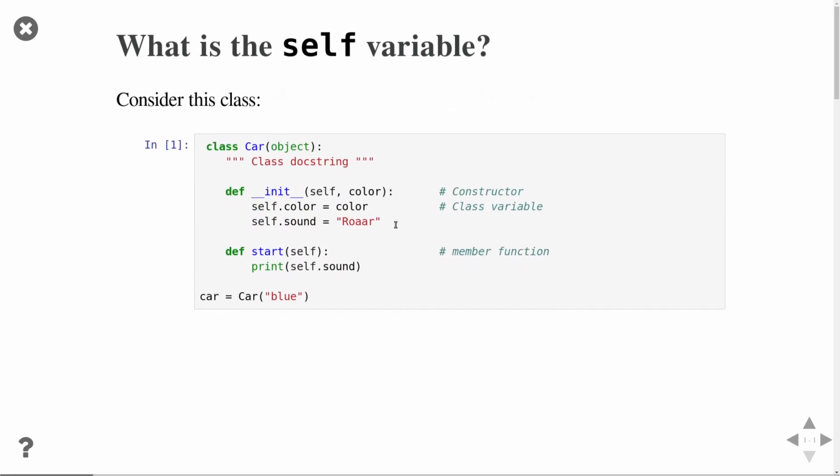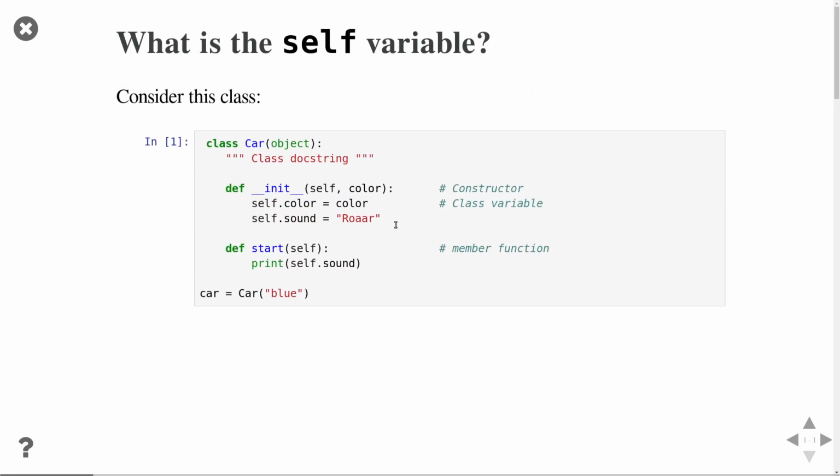Okay, so let's talk a little bit more about classes. I gave you a very quick introduction last week, but there are many topics that I haven't touched on yet. One thing that people often ask, and that also came up on Piazza, I think, is what is the self variable that shows up in the classes?